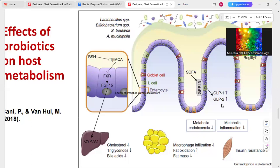And what is the glucagon-like peptide 1 doing? The glucagon-like peptide 1 is increasing insulin sensitivity and it is reducing insulin resistance, right? So it's reducing insulin resistance. This means that now the insulin inside your body will work to metabolize the glucose level.